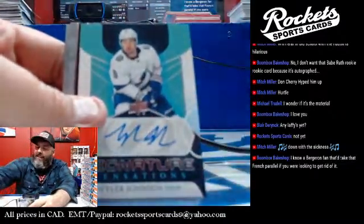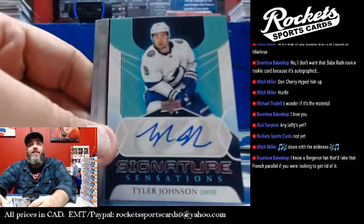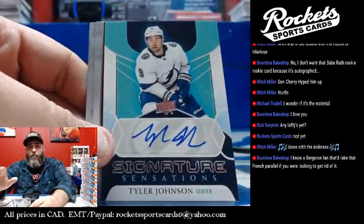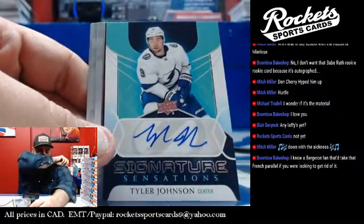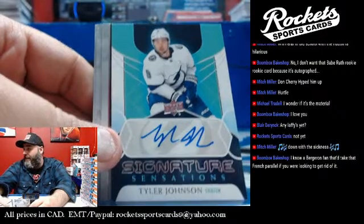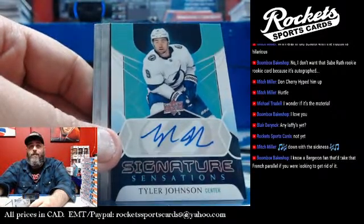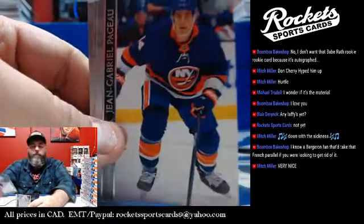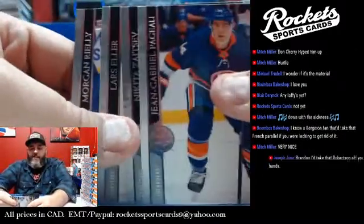Oh, another hit. Nice. Tyler Johnson Signature Sensations. That's 2 for this case. That's weird. Usually there's strictly 1 per case. Very cool to get 2 of them. Craig Anderson, Tyler Johnson, out of 4 boxes. Yeah. Maybe this case is a little messed up. We don't know, but we'll see. Tyler Johnson.